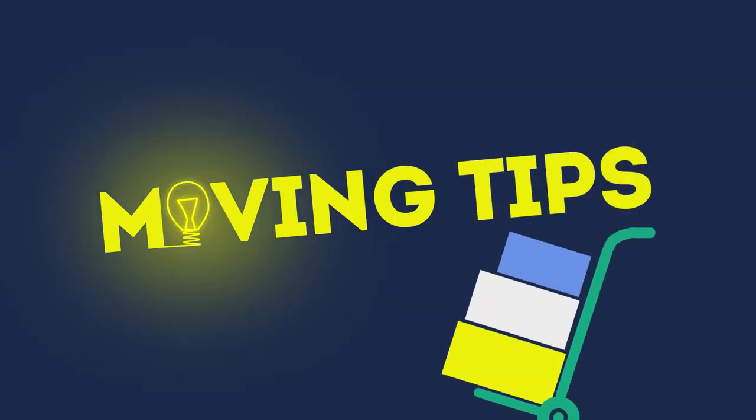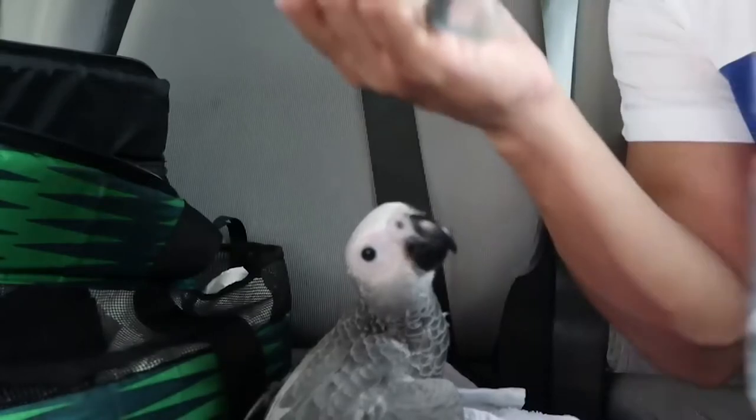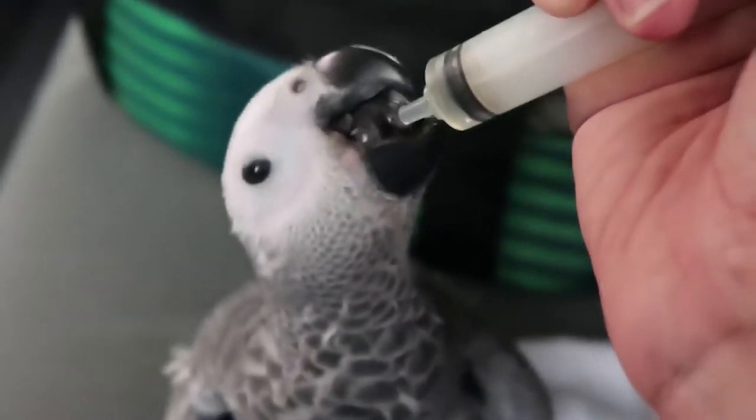Moving tips. 3. During the car journey. Check up on your bird often. On a long car journey, make regular pit stops to check up on your feathered friend if they are out of your view. During these breaks, check on your bird to ensure that it is not too stressed, has fresh water, and food in its cage is not too dirty.